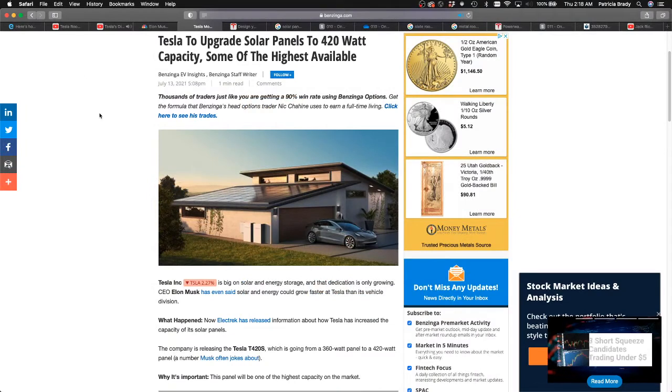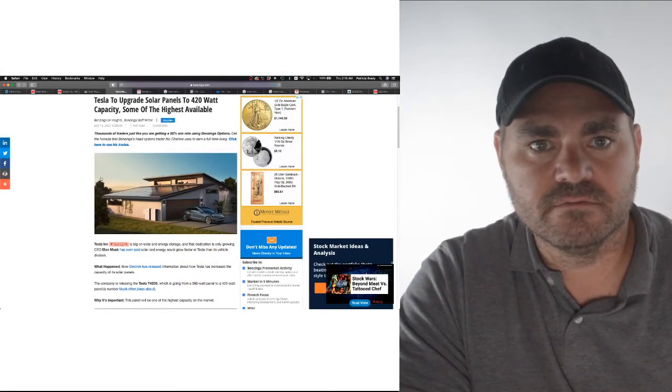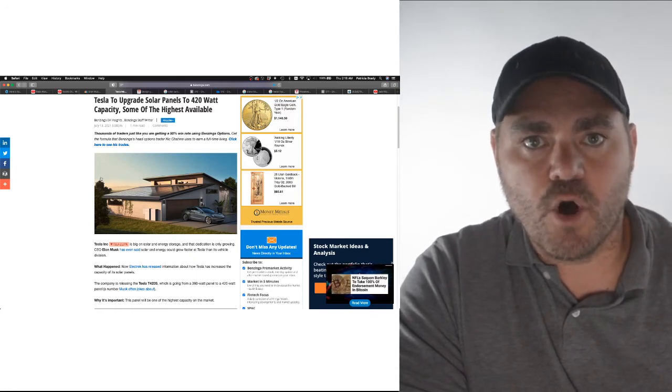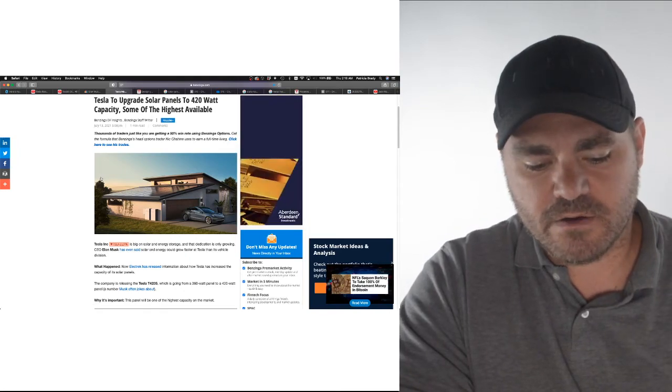Quote, the company is releasing the Tesla T420S, which is going from a 360 watt panel to a 420 watt panel, a number Musk often jokes about, end quote. Now, why would Musk joke about a number? I don't get it. So these panels fit into their small, medium, large, and extra large arrays found on the configurator, right? So let's go check those out.